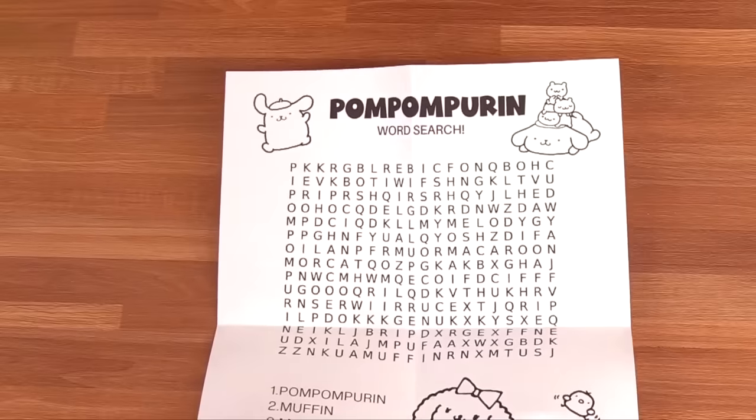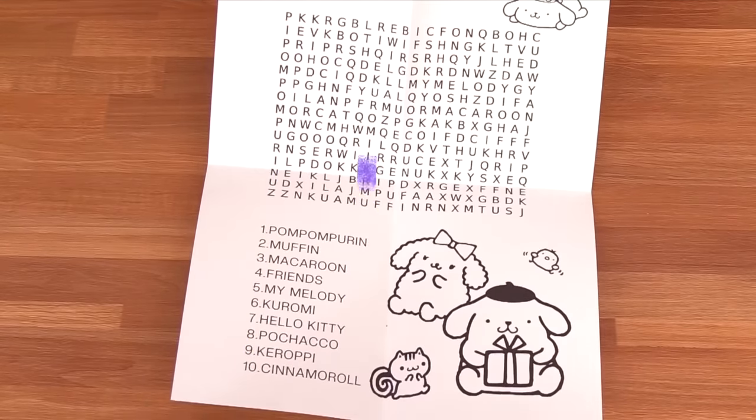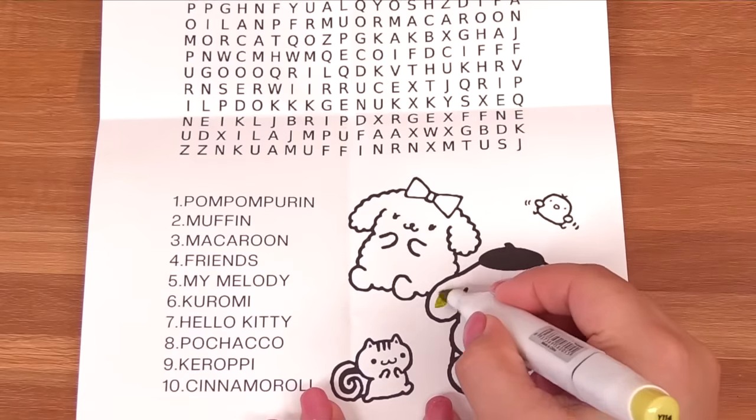Next up is our Pom Pom Perrin word search. Let's see if we can find these words right over here. Now, Pom Pom Perrin is yellow.